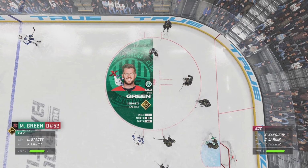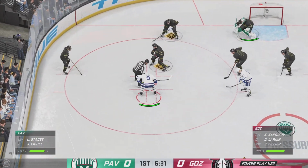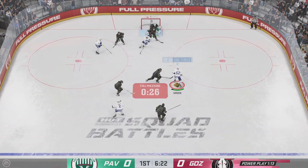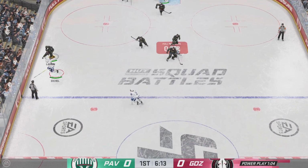Green's aware that the best time to shoot the puck is when the goalie can't see it, guys. His seeing eye zone ability means he likes to find those open lanes to deliver the puck to the net when there's a screen in front. Goalies have such a tough time tracking down those shots. And that goes off a player.